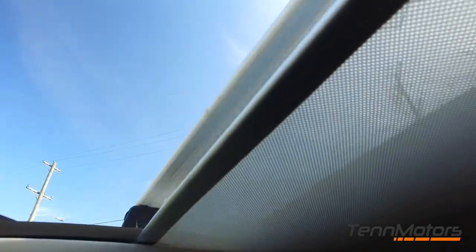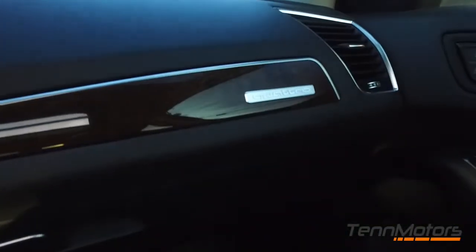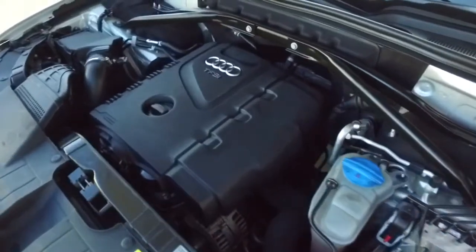Guys, who wants to check out the bright lights of the big city, that beautiful country sky? You got this amazing panoramic sliding moon roof. Ooh, that's beautiful. Absolutely amazing. Oh, I love those panoramic moon roofs. Of course, you got your beautiful polished wood grain with that Quattro Drive emblem. Look at that beautiful Audi muscle.